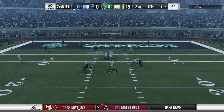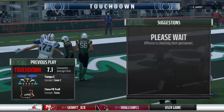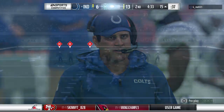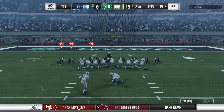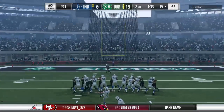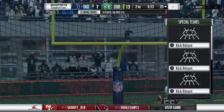Now a shotgun snap as they'll look to throw. And he'll get into the end zone. Touchdown, Indianapolis. Jack Doyle, a 7-yard touchdown grab. And the Colts able to get this back within a touchdown. And that'll make it 13-7.